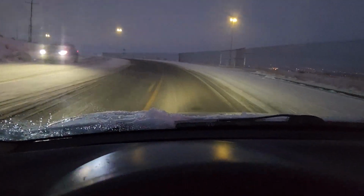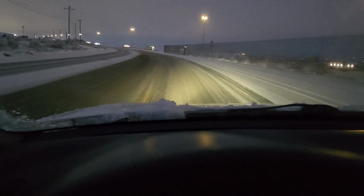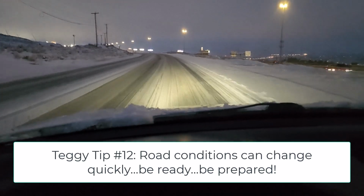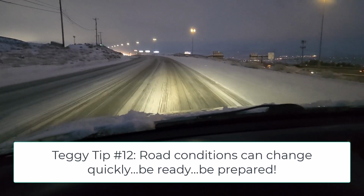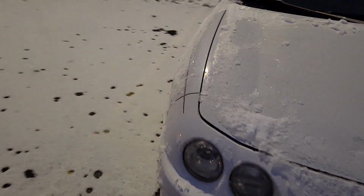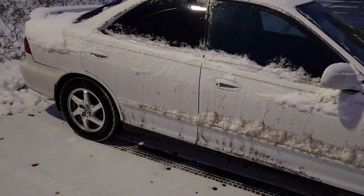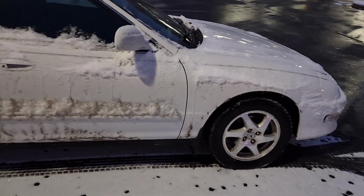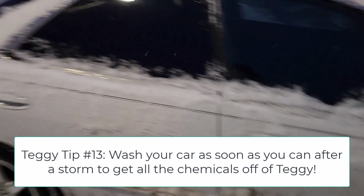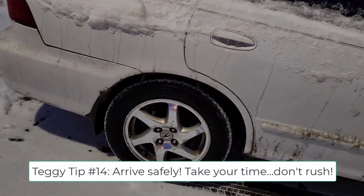And remember, the road conditions can change very quickly. So always be ready. Of course, the Integra is always ready. Of course, the Integra did fantastically today. On the way to work, got a bit messy. Gonna have to clean these cars up here, but did great. And arrived safely. Gotta love those blades.